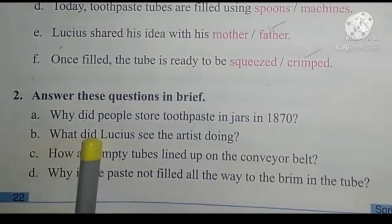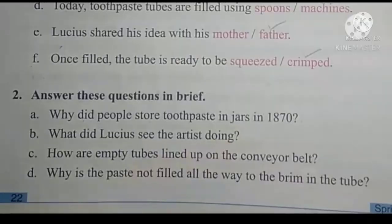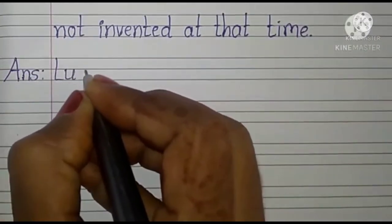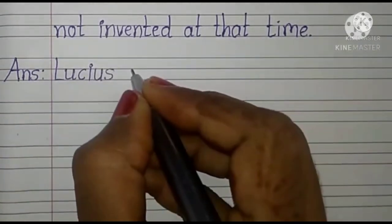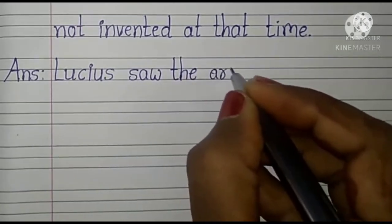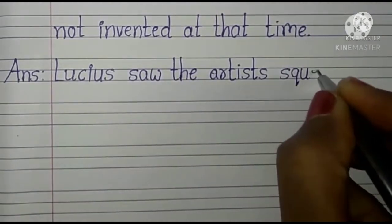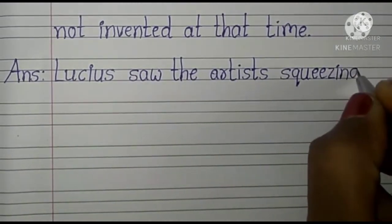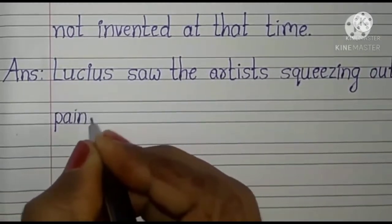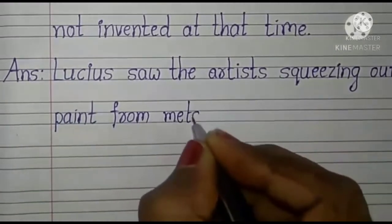B. What did Lucius see the artist doing? Answer. Lucius saw the artists squeezing out paint from metal tubes.